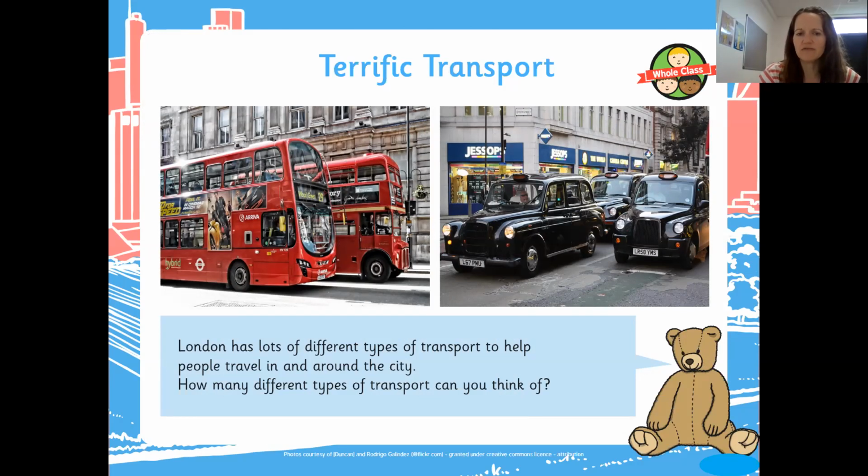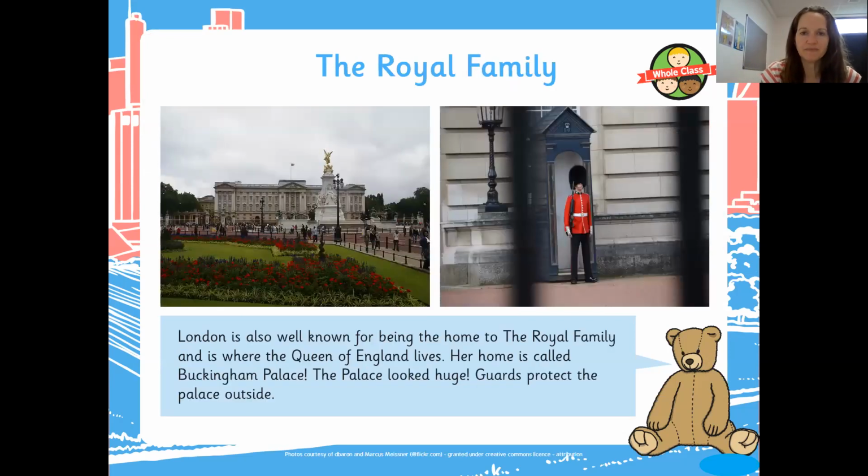How many different types of transportation can you think of? Let's see, we've had the overground train, the underground train, you've got the red double-decker buses, you have the black taxis. I talked about the boat. You can get sort of a water taxi along the River Thames. Also, you can take the bicycle around London as well.